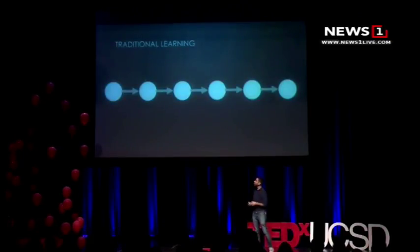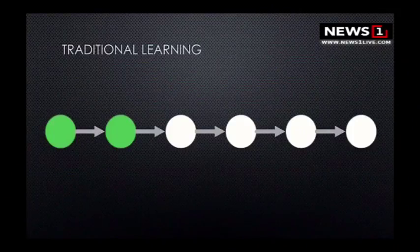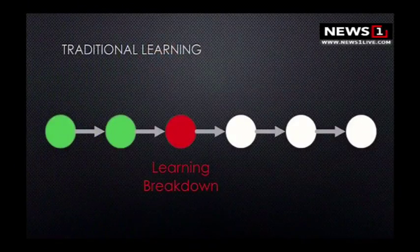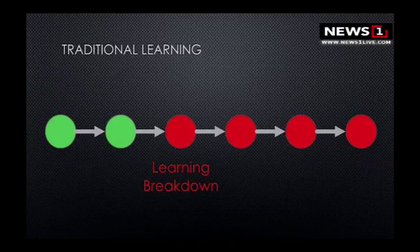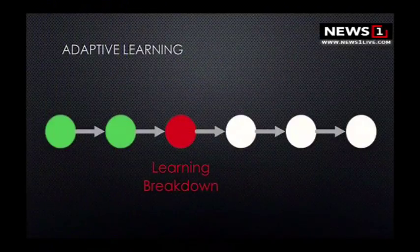With traditional learning, basically you have this linear sequence of information that you have to learn. Maybe the student understands the first step, they keep understanding, and eventually they hit what we call a learning breakdown, and they just fundamentally do not understand this stage of the learning. With traditional learning, the student carries that misunderstanding all the way through and ruins their experience with anything that depends on this initial point.